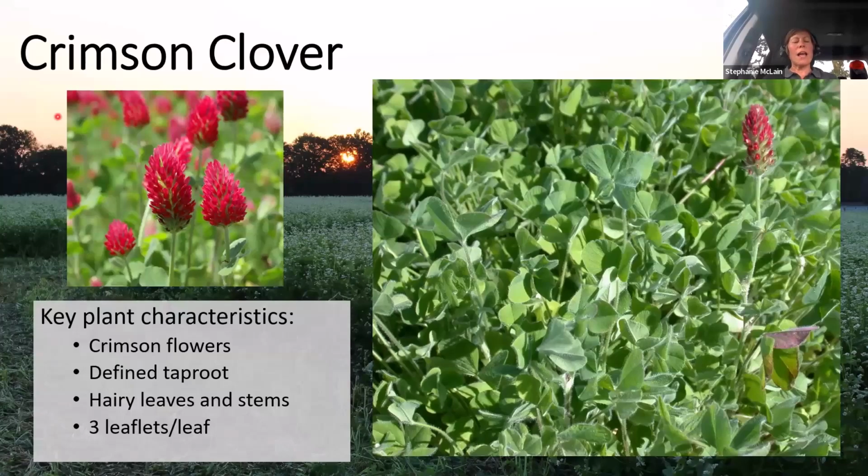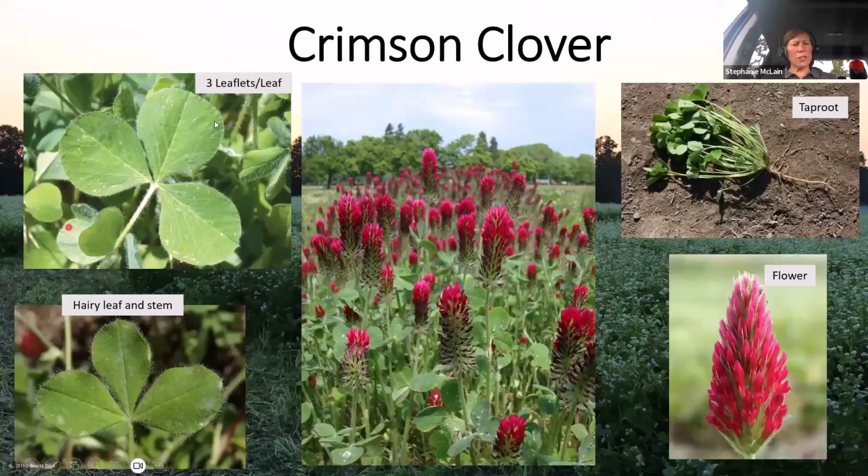The plant has very hairy leaves and stems. And again, it has the trifoliate, 3 leaflets per leaf. So let's take a look at some of the hairy leaves and stems. So here's a great picture of our trifoliate, 3 leaflets per leaf, and hairy leaf and stem. And that's not all that's hairy on crimson clover. Pretty much everything is hairy on crimson clover. The whole plant is hairy.